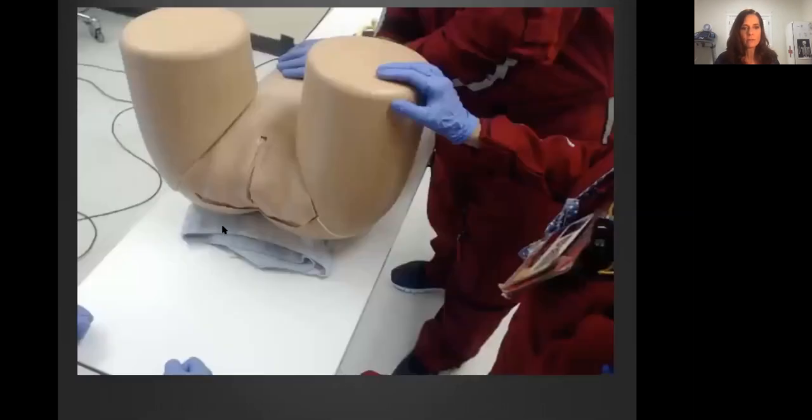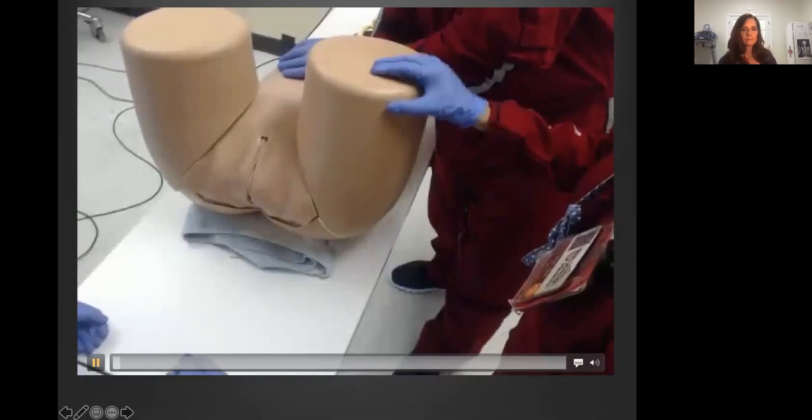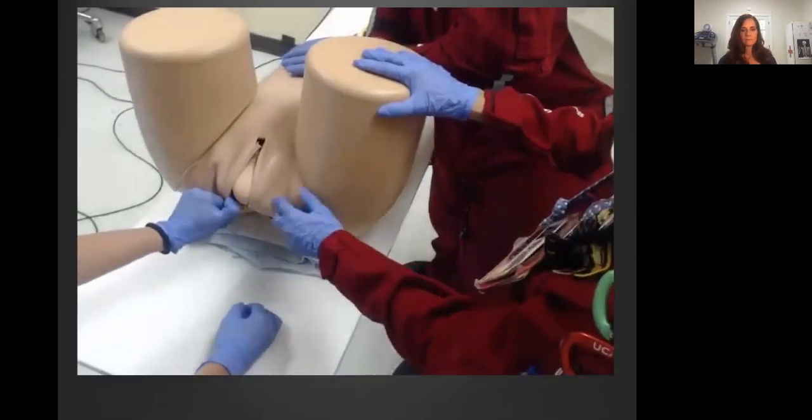So let me show you what this looks like. Okay, breech delivery. Breech delivery is going to be a little bit more tricky. So that little tushy is going to be coming down.